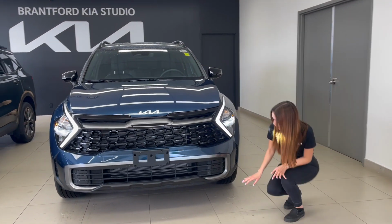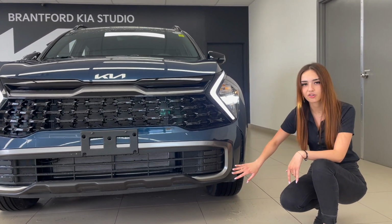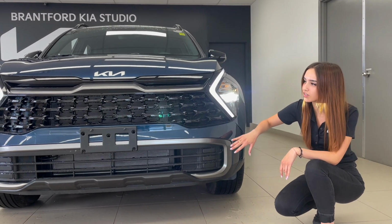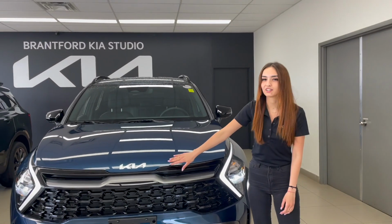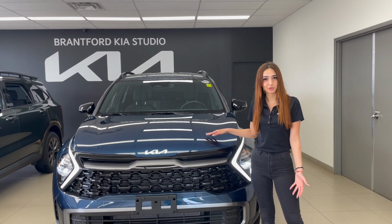I'll just take you guys down here. You kind of have these off-road looking scuff plates, a mix of grays and blacks as well, really tying in nicely with the front end of the vehicle, and of course showcasing the new Kia logo. Lots of metals, lots of darks, really nice with the blue too.